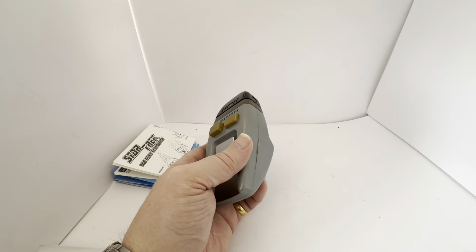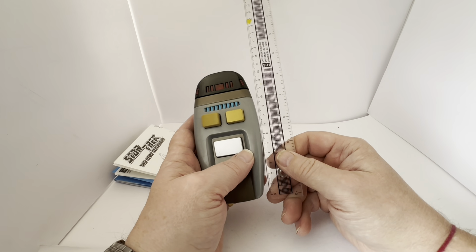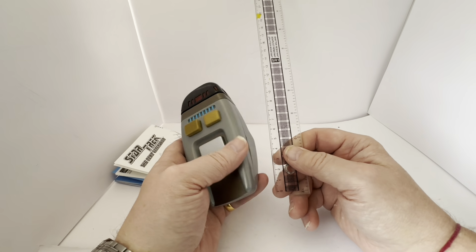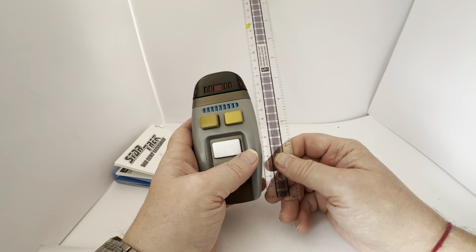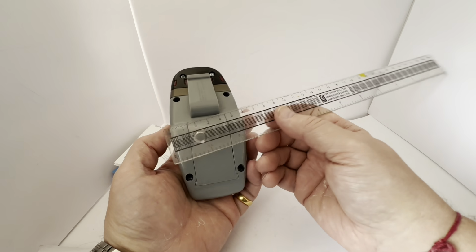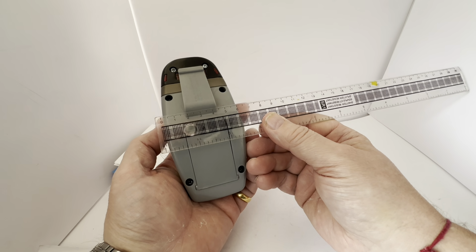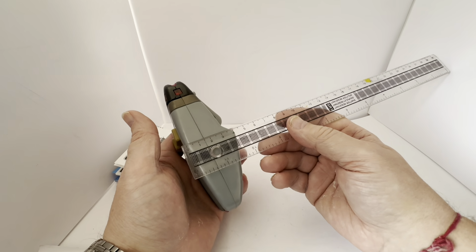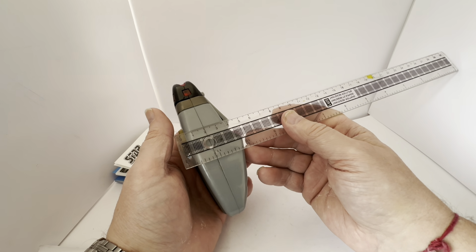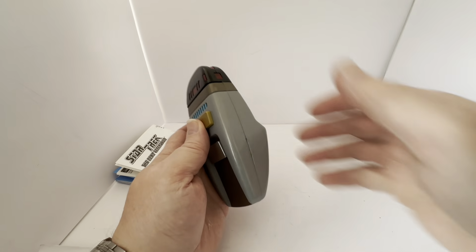Right, size-wise, let's have a look. It does fit comfortably in your hand, but you've got to have really adult size hands to hold it. So we're looking at 14 centimeters long. Width wise, we are looking at about 6, maybe 6.5 centimeters. And thickness wise or height wise, we go from the top of the buttons to the bottom of the belt clip. We're looking at 5 centimeters. So it is a fair size.